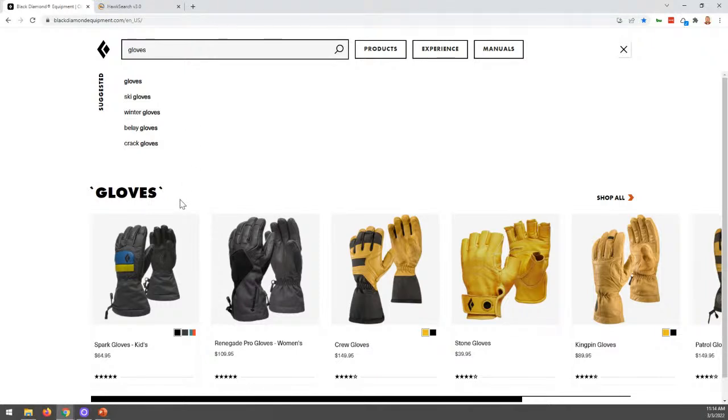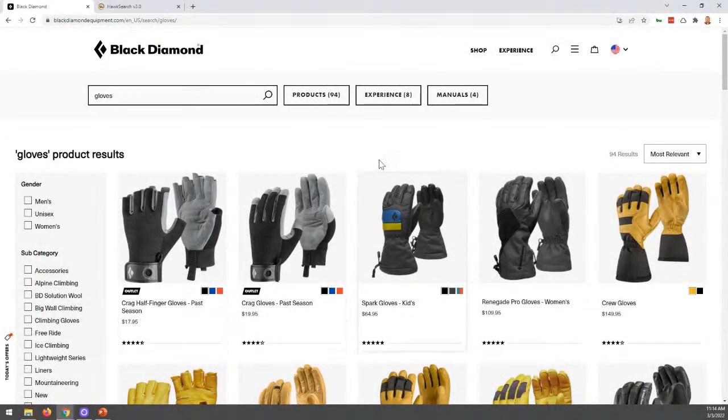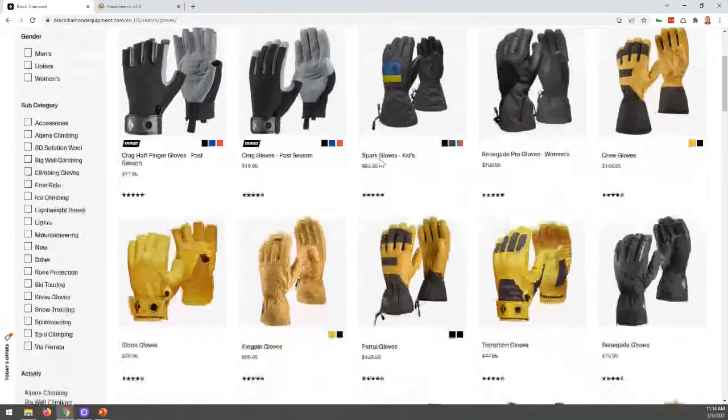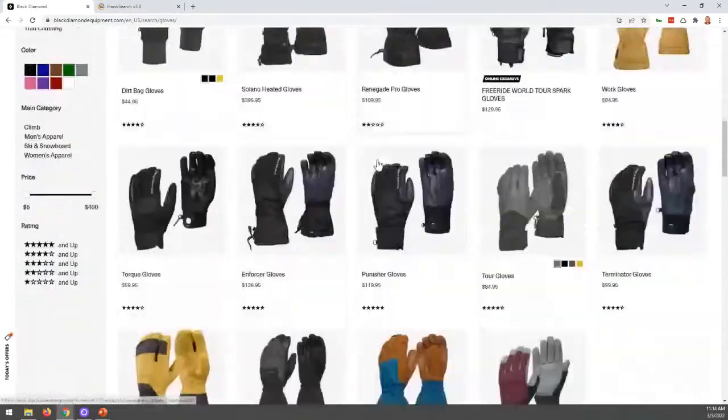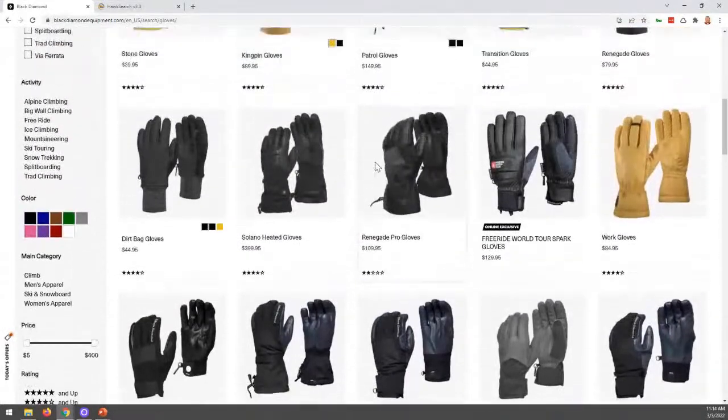The results down at the bottom have now swapped out our product recommendations for the actual results we're going to see, so we're seeing gloves returned as part of the response. If we execute that search, we'll pull back the results. Within these results, we're staying relevant to that keyword search. We've searched for gloves, so what we see here are all gloves. We're not seeing glove accessories, and we're not seeing anything unrelated to that keyword search.